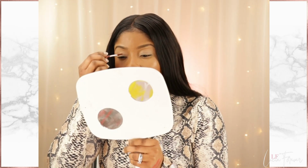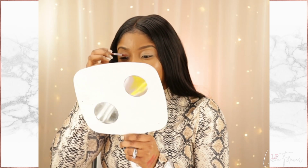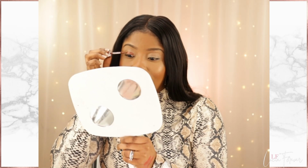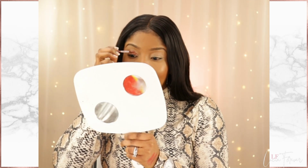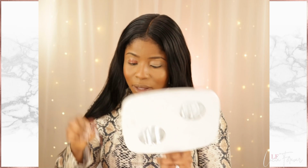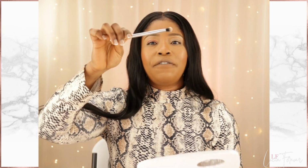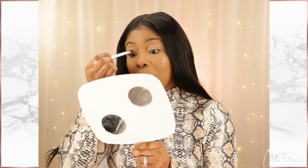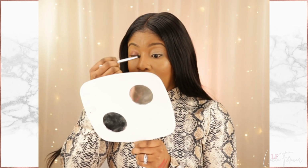Okay, let's do it. I love how it looks on my eyes. Oh my goodness. This looks nice. I was so scared. I'm going to be blending this using the Farah blending brush. Okay. Oh my gosh. This looks nice.